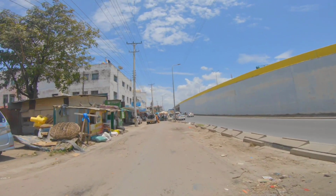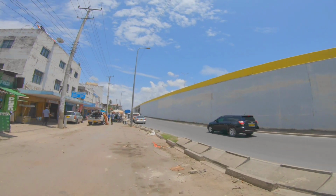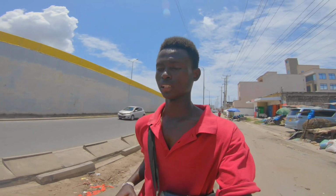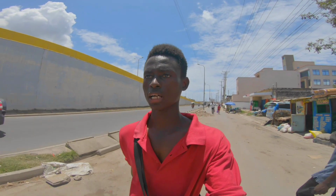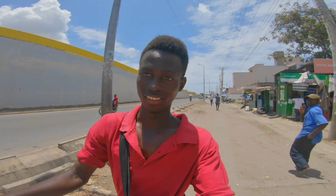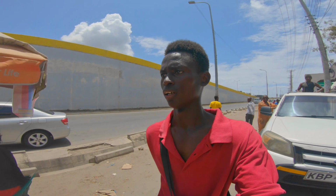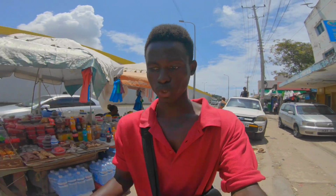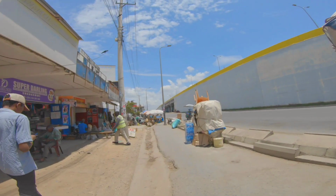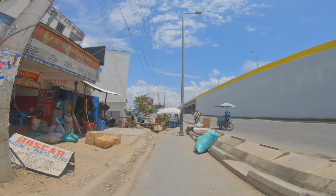So this is how the place is holding up right now. I can say that there's not much going on, except for the people doing their businesses, but I can say it's growing, and that's definitely a thing we want to see around here. I can see some sort of market just in front of me on that side. So let's go there and check it out.